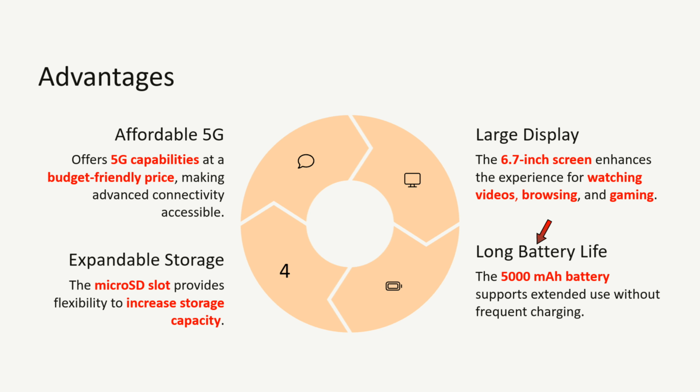Third point is long battery life. The 5000 mAh battery supports extended use without frequent charging. Fourth point is expandable storage. The micro SD slot provides flexibility to increase storage capacity.